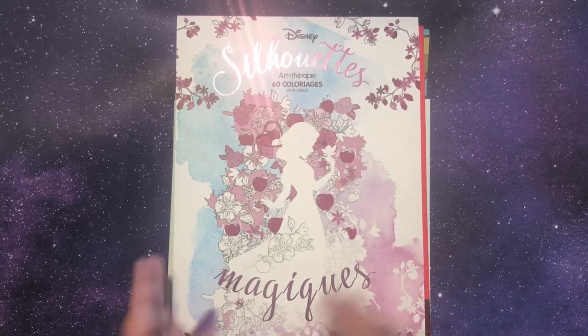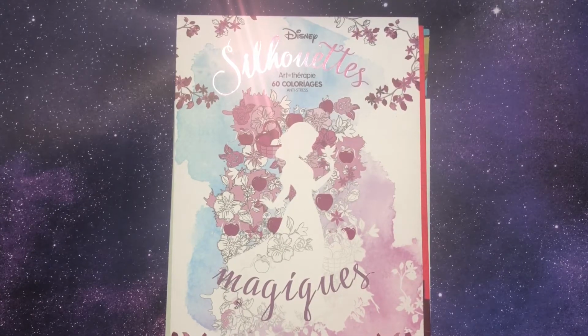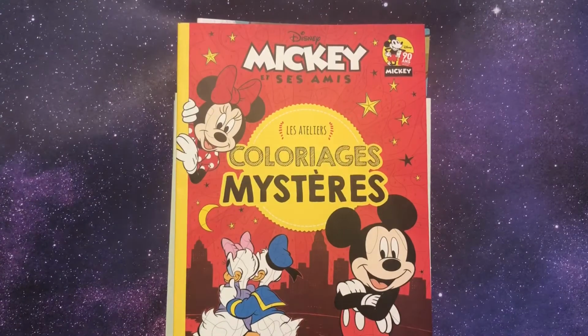I'm gonna show you them all and then flip through. So I'm going to flip through this one last. It's kind of the most explanatory. Like, once you see what type of images it is, you'll know if you like it. But anyway, this is Disney Silhouettes. Even by the cover, you can tell that you color the background and not the character itself. I mean, of course you can if you want to.